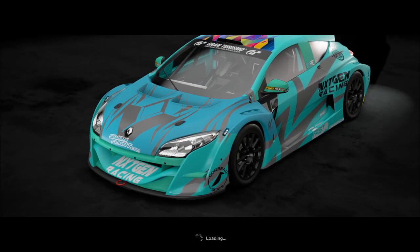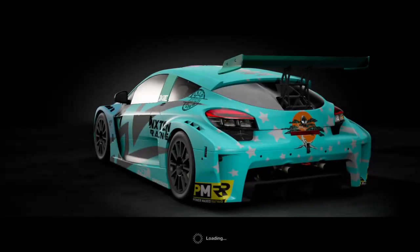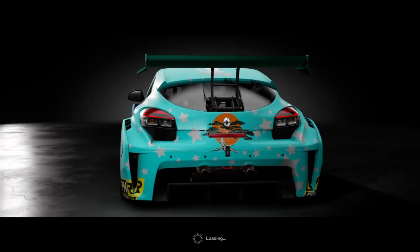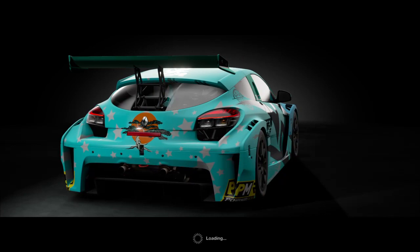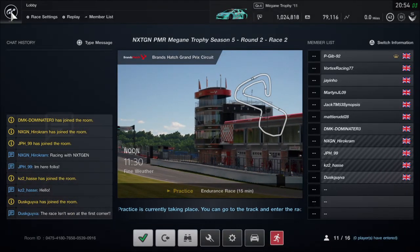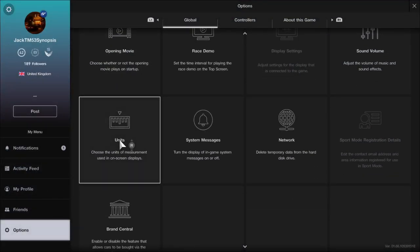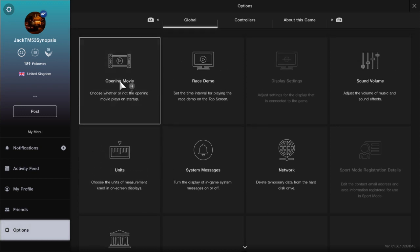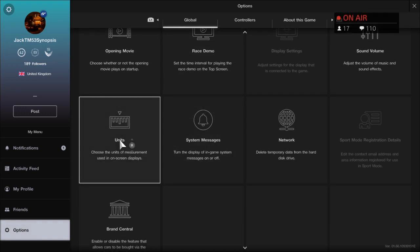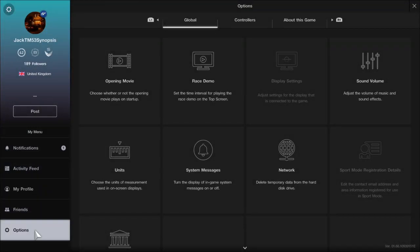Genio saying delete cache to Dominator within GT Sport. Whether that would work for him. Potentially, could do. I believe the way to do that would be to go up here to my menu, I believe, or options, and it's not where I thought it was, so that's not ideal. And it's not there either. Fantastic.